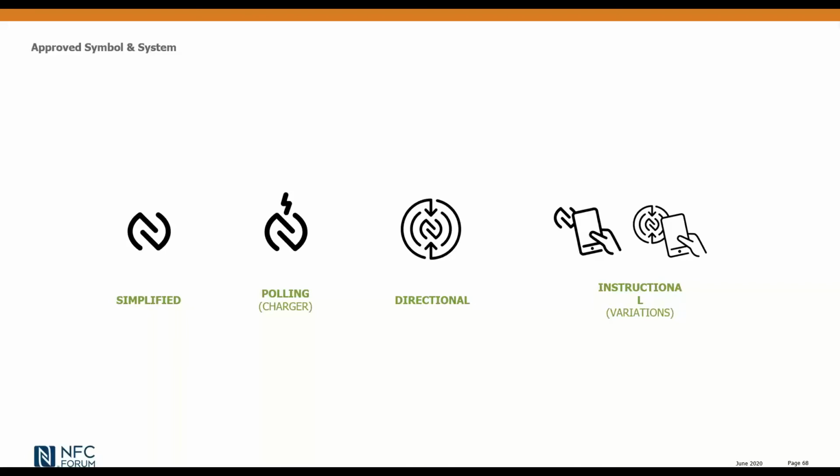Going in a few different variations on that, we are allowing for a simplified mark over on the left, which may not be as clear for people who at first glance need strong wayfinding help. But for folks that have purchased a device and come to learn where the antenna is, and for brands that need a more simplified expression, we have the simplified mark over on the left. In a charging scenario, we have a variation there as well. And then in instructional settings, when we think even more instruction is needed, we are going to provide instructional variations that give people even more guidance as to how to interact with this NFC presence out there in the world. So if you go to the next slide.